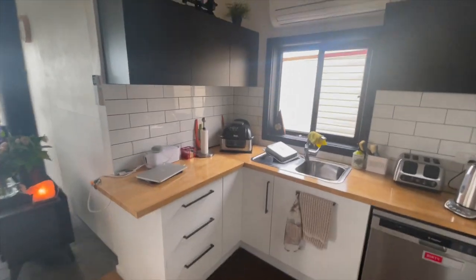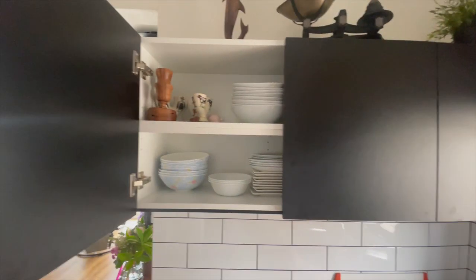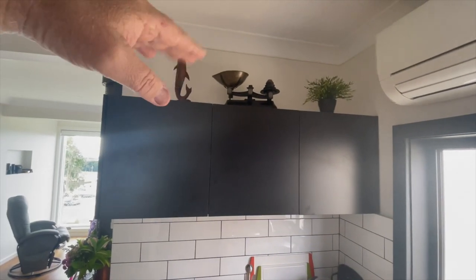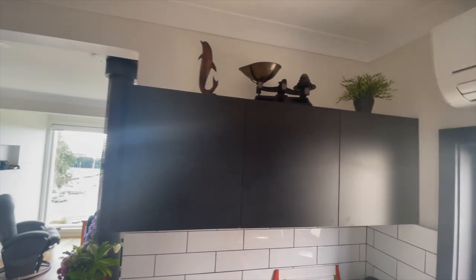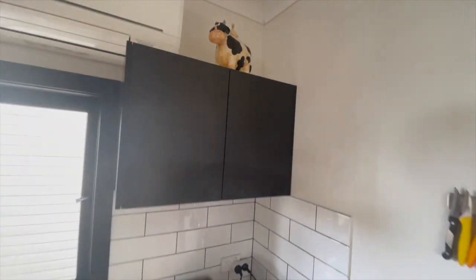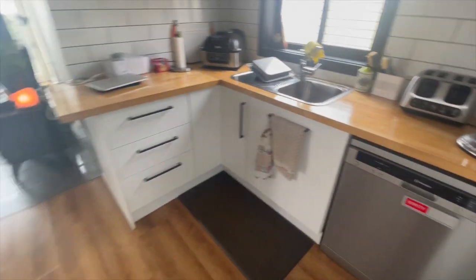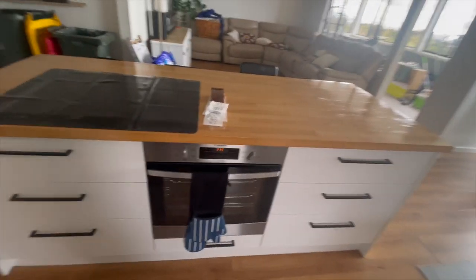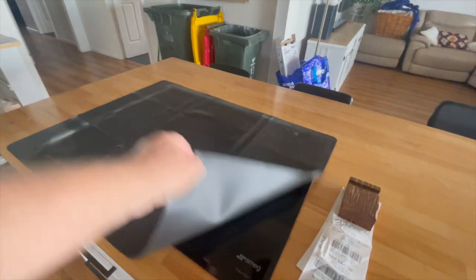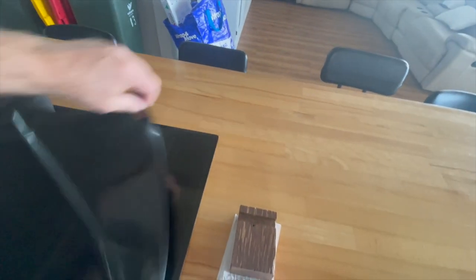It's a very small kitchen. These cabinets on top are actually really small, which is a bit odd because there's so much space above them that you could have put bigger cabinets there. Not so much on this side because the aircon is in the way. It's a good dishwasher that we inherited. Don't think we've used the cooker yet, but we have used the cooktop, which is an induction cooktop, and we keep a rubber mat over it to protect it from chipping or whatever.